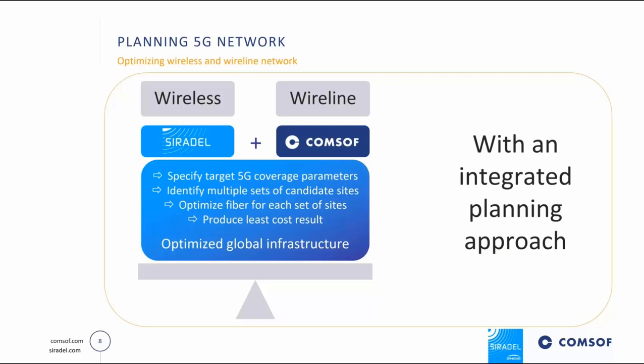The answer is with a joint integrated solution that is able to consider your fiber assets while placing your wireless sites. So how does it work? Well, at a very high level, without getting into the weeds, it looks like this.